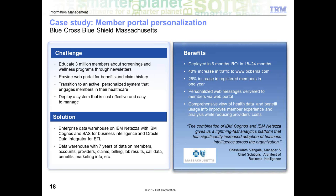Yet the system that they had in place was not really personalized. They were sending newsletters to 3 million members. They had a very static web portal that was just showing some data but not really personalized to the members. And so they needed a system that allowed them to deliver engaging, personalized messages that are secure, timely, and based on their members' health conditions.